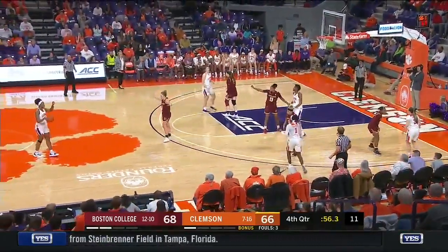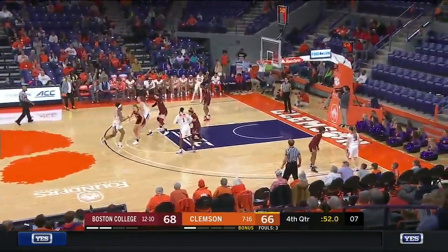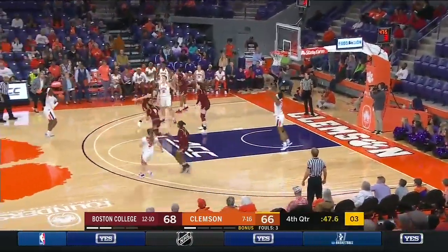Robinson will back it out. Shot clock coming up on 10. Always clear it out for Robinson. Let her go off the bounce. Hank defended by Guy who has 4 fouls.